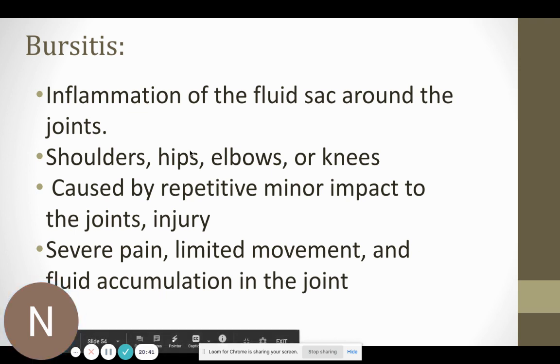Okay, bursitis. So we have something called a bursa sac, and it's a little fluid sac that surrounds some of the joints in our body, not all of them. So our shoulders, our hip, elbow, and knees, they have a bursa sac, a little fluid sac that surrounds that joint. And over time, just like the joint and the cartilage itself, repetitive movements, injury, things like that can cause something called bursitis, where that little sac around the joint becomes inflamed.